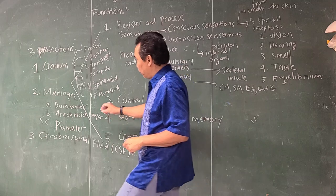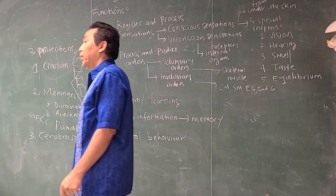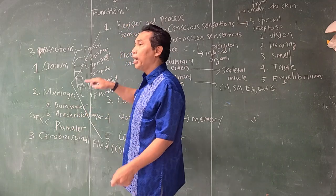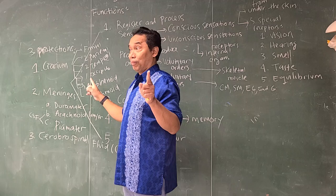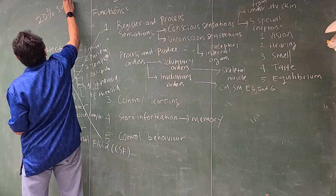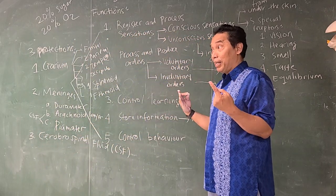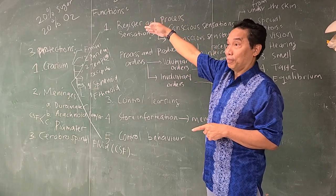So this CSF is located between the arachnoid and pia mater. So these are the three protections for the brain. It is really, really protected. Because of its function, the brain requires a lot of energy because the brain never stops working, just like the heart. The brain gets 20% of our sugar or glucose and 20% of our oxygen. You can imagine that. The brain is really small compared to our body, but it gets 20% of our sugar and 20% of the oxygen.